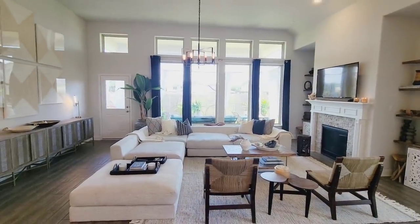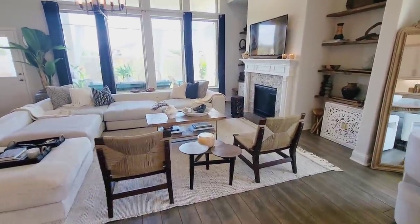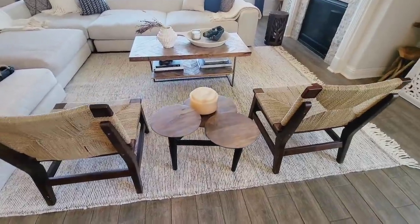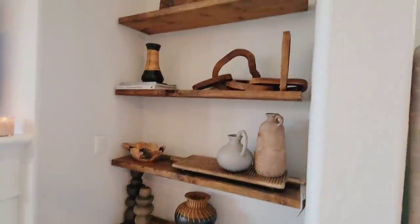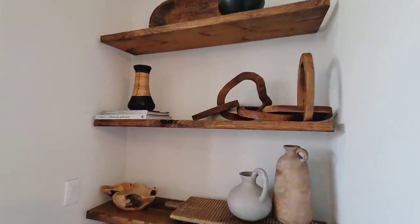So this is a big open floor plan, as you can see here, and I'll just tell you about each piece and then just give you a once over of the whole home. So let's start off over here with these shelves. Now, I put these rustic shelves in myself. I'm very proud to say that I did it.